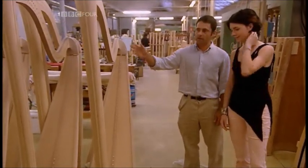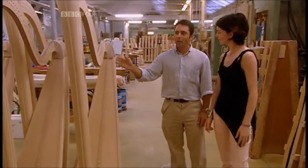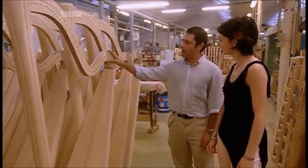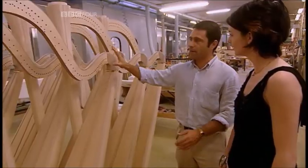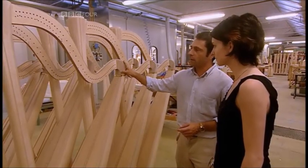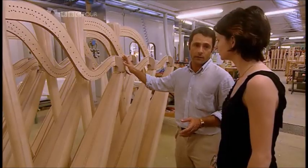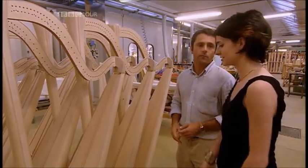Of course, as you can see, we don't have strings, we don't have the action, we don't have the pedals and the varnish. But the wood has been completed, and we assemble all those elements together one first time to see that each part had been made properly. Everything is okay. After this moment, once everything had been checked, we disassemble the harp again, and we go on with the production. Put all the bits in. Right.